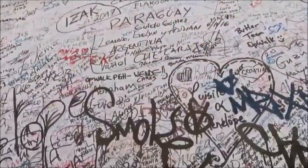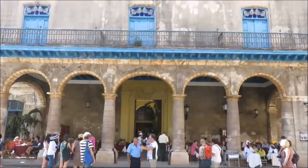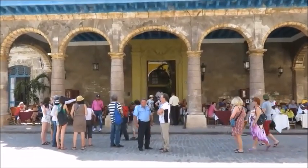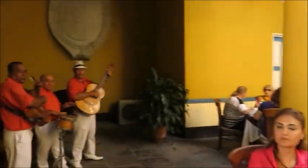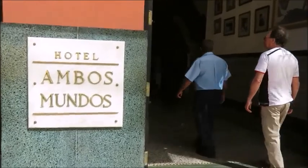The wall of this bar, it appears as though a lot of people have signed it. This was once the house of some very wealthy Spanish people, perhaps Spanish royalty, and today it's a restaurant. I'm just gonna go in and check out the courtyard. Hemingway lived in this hotel for 9 years, the Ambos Mundos. There's some pictures of him up there.